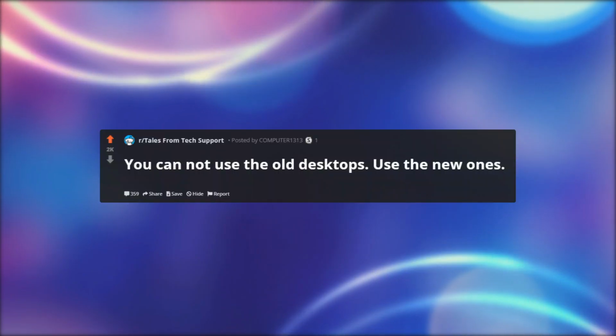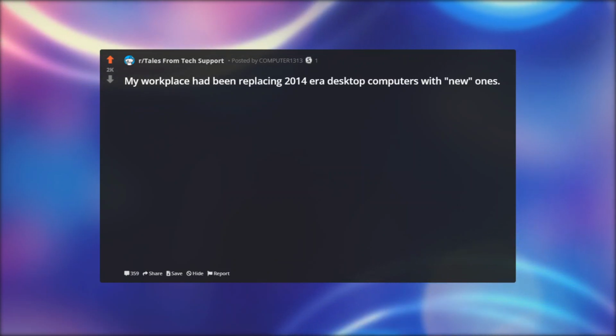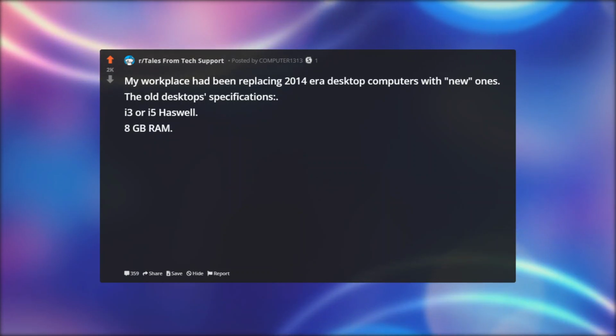You cannot use the old desktops. Use the new ones. My workplace had been replacing 2014-era desktop computers with new ones. The old desktop's specifications: i3 or i5 Haswell, 8 GB RAM, SSD.